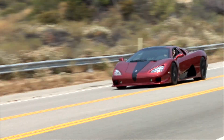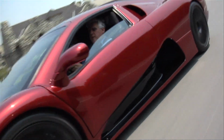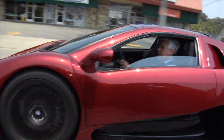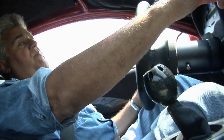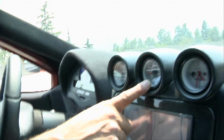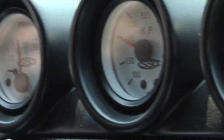I'm sure this car probably has some kind of stereo sound system, but I'm not interested. I see some German food up ahead. It's a Porsche. Let's eat it. And you've got your horsepower gauge right here, which measures how much horsepower you're using at any particular time. Right now we're at 150. Let's put our foot in a little bit and see if we can get it a little bit higher.